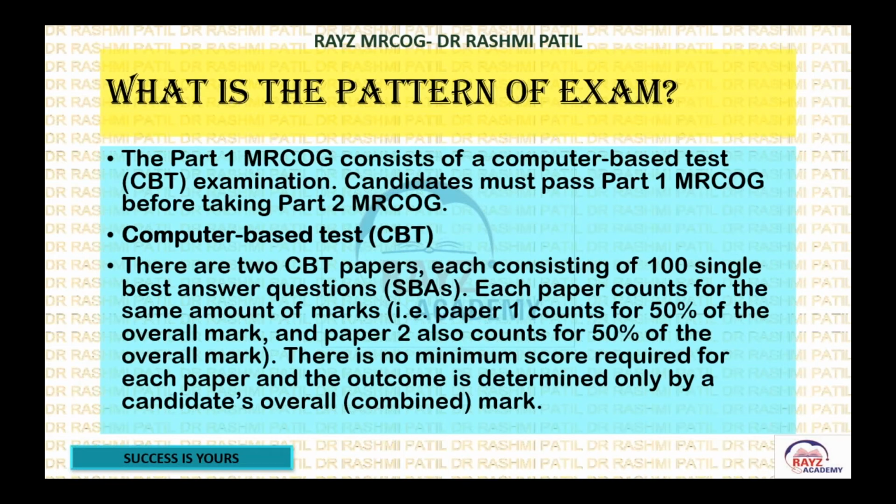Each paper counts for the same marks. So paper 1 counts for 50% of the overall mark. Paper 2 also counts for 50% of the overall mark. There is no minimum score required for each paper, and the outcome is determined only by a candidate's overall combined mark.